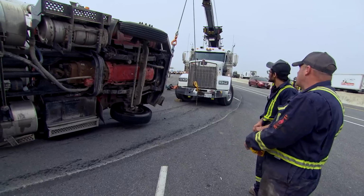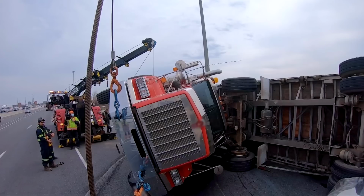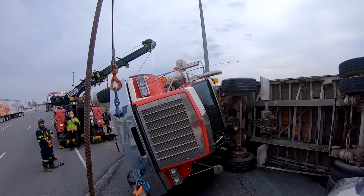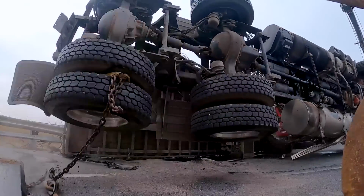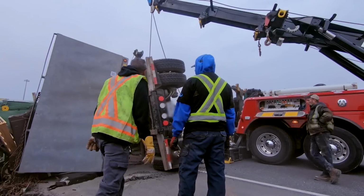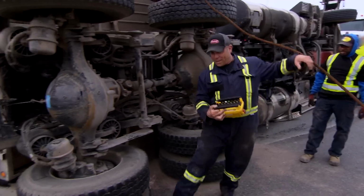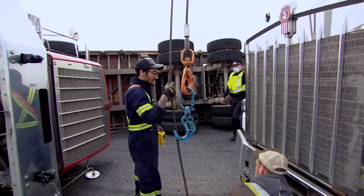Yeah, you keep doing what you're doing. Just kind of seesaw. Come on, baby. Okay, pull. There you go. Watch it, guys. Whoa. That was a lot of pressure, eh? Didn't look pretty, but it got done.